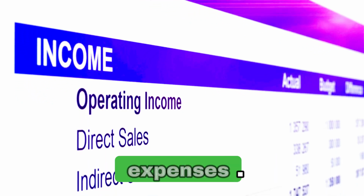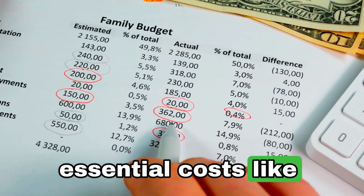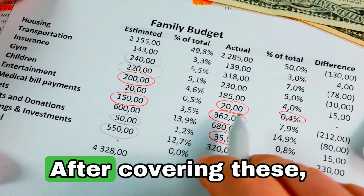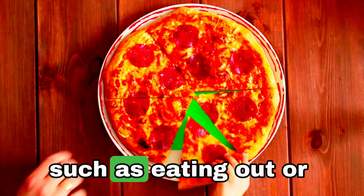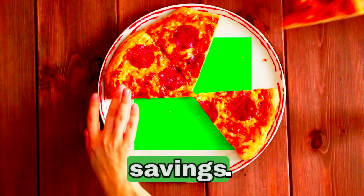Next, track your expenses. Start by listing fixed, essential costs like rent, utilities, groceries, and transportation. After covering these, take a look at your non-essential expenses, such as eating out or entertainment. Cutting back here can free up money for savings.